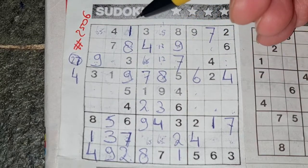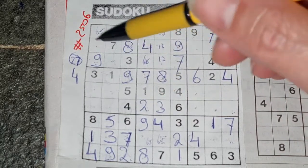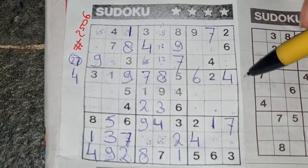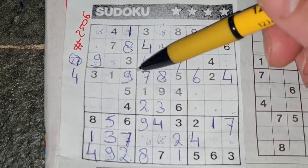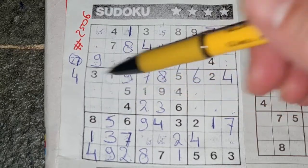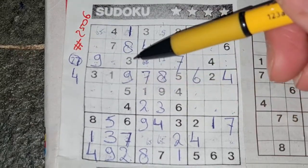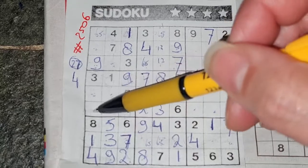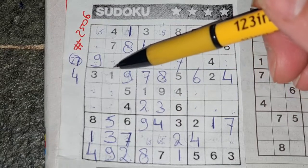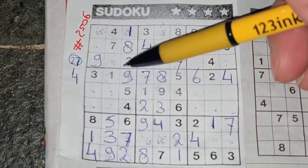6 and 5. Okay. 5. Here cannot be a 6. There could be... let me see. 2 is missing. 2, 3, 4, 5, 6 is missing. 6. 7 is missing. 7. 8 is missing. 8. 1, 2. 2, 3, 4.